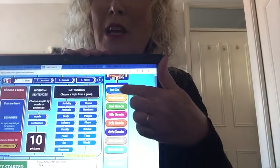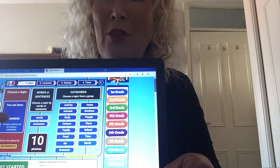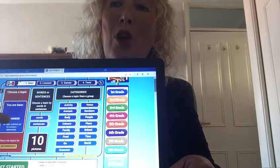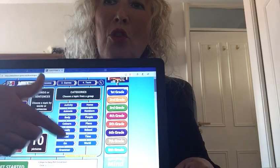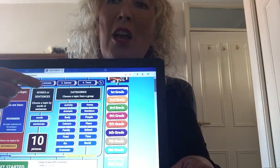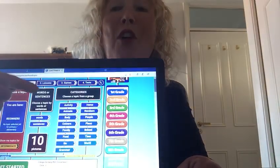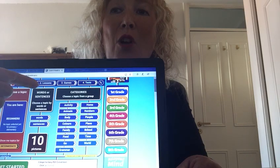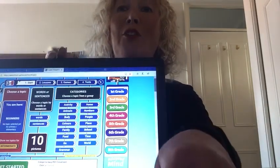So you don't need to worry about this side here where it talks about grades. You need to make sure over here that you are in beginner mode because that's the right one for primary school. You can then choose whether you want to work at word or sentence level, and then you can choose your topics. And if you look across the top, the first option is lessons, which will give you a little lesson that goes through the vocab that this section that you've picked is going to work with. Then there are some games that you can practice the vocabulary, and then if you're feeling really brave, you're able to test yourself. So that's the first website that you can use.